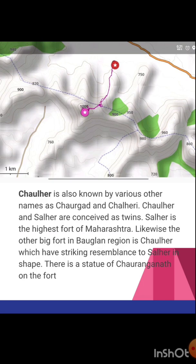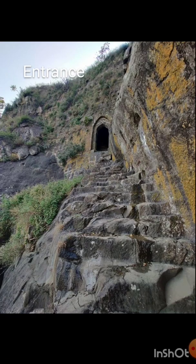Next on the list is Scholler, also known by various other names like Shorgat or Shalheri. Scholler and Saler are conceived as twins. Saler is the highest fort of Maharashtra. Likewise, the other big fort in the Baglan region is Scholler, which has a striking resemblance to Saler in shape. There is a statue of Shoranganath on the fort. Here we can see the rock-cut steps leading to a rock-cut corridor to the entrance of the fort.